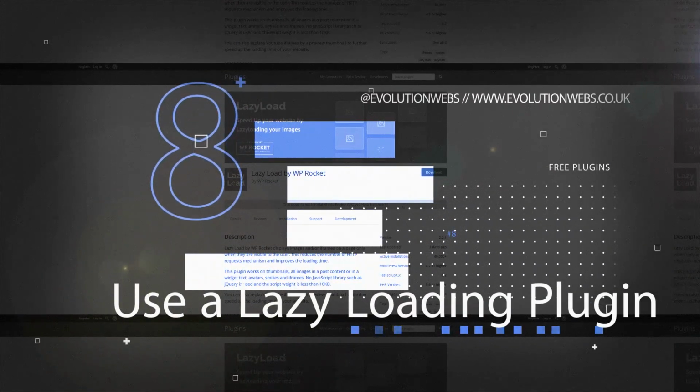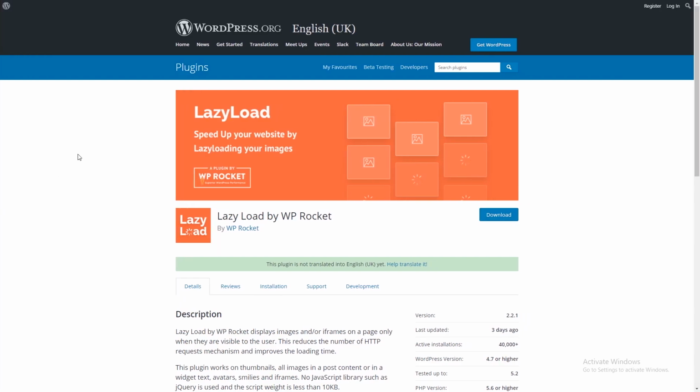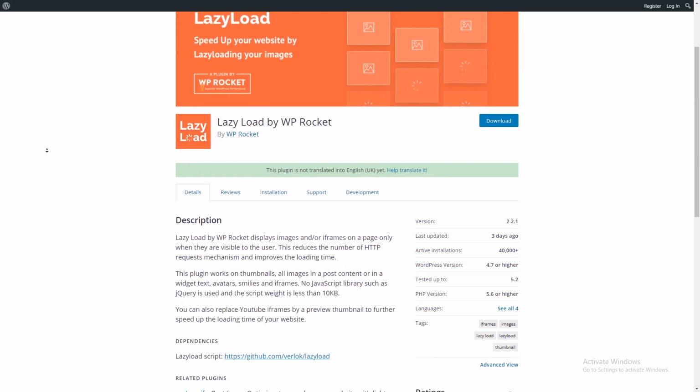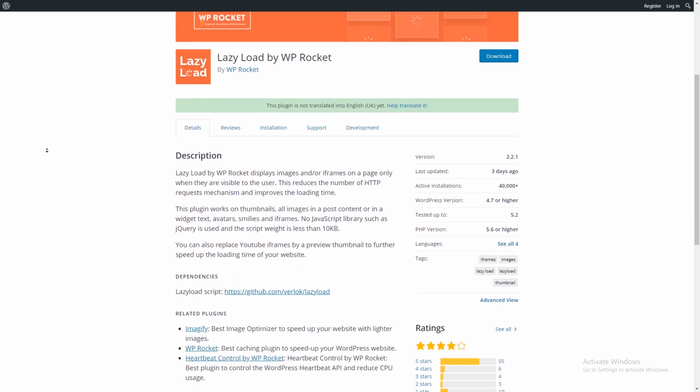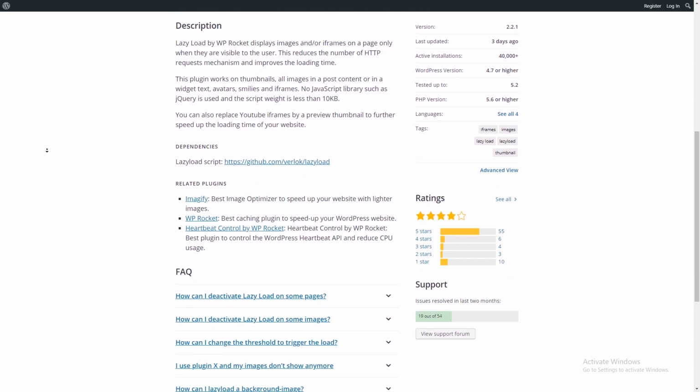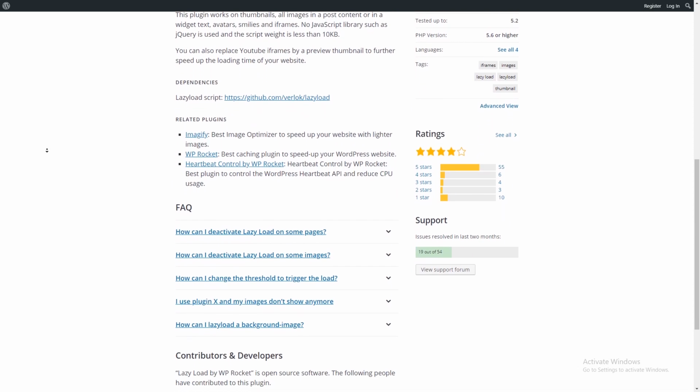Tip number 8, use lazy loading plugins. Using a lazy load plugin is great. It will only load the content that is being shown in the browser window. Only when the user starts to scroll through your website, the rest of the page will be loaded just before it comes into view. So this can definitely increase your page speed.